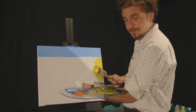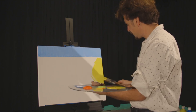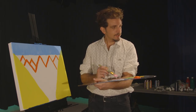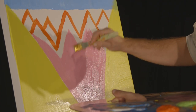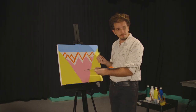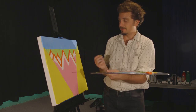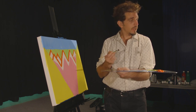I'm using yellow for the mountain range. Now valleys are usually green, but let's make it pink. Get in between here. Can use green on a mountain range. As you can see, maybe the snow would be white. Why not black?